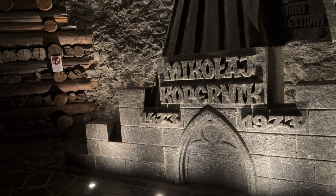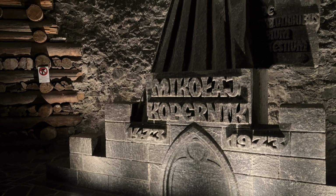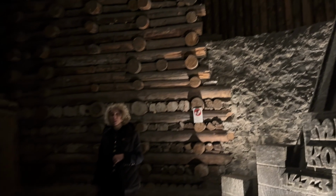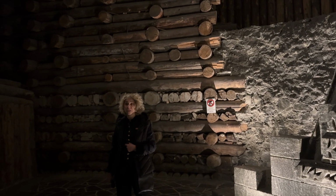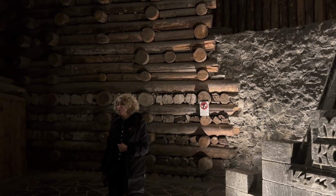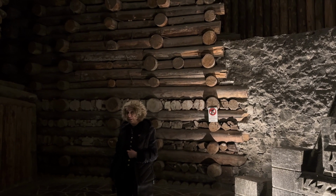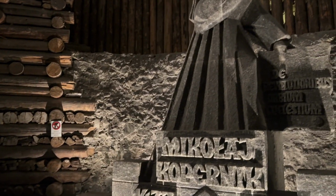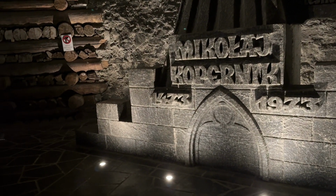All of the carvings you can see here were carved by our miners. Not professional artists, just regular miners. In the very beginning, miners wanted to give something to their patron saints, so they built chapels and decorated them. But since the regular tourist road was organized, miners have started to decorate the tourist road. This statue is 50 years old. We'll see much older and much more beautiful.